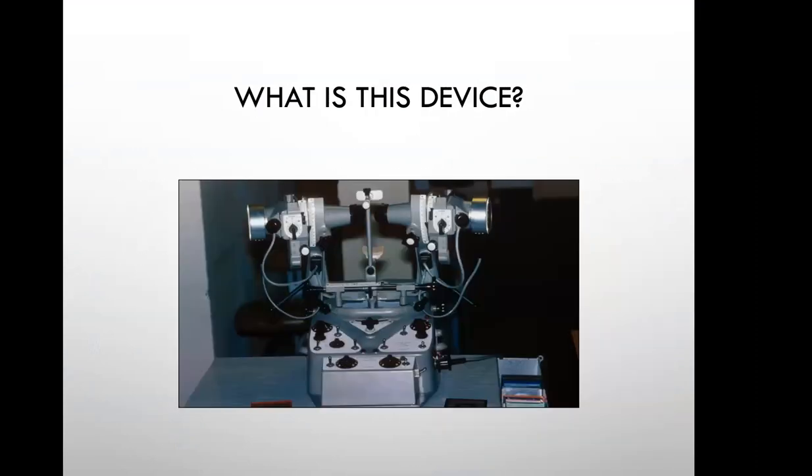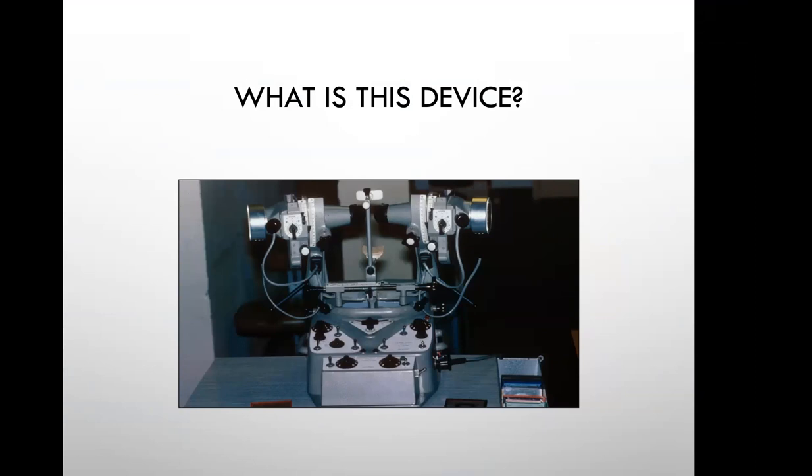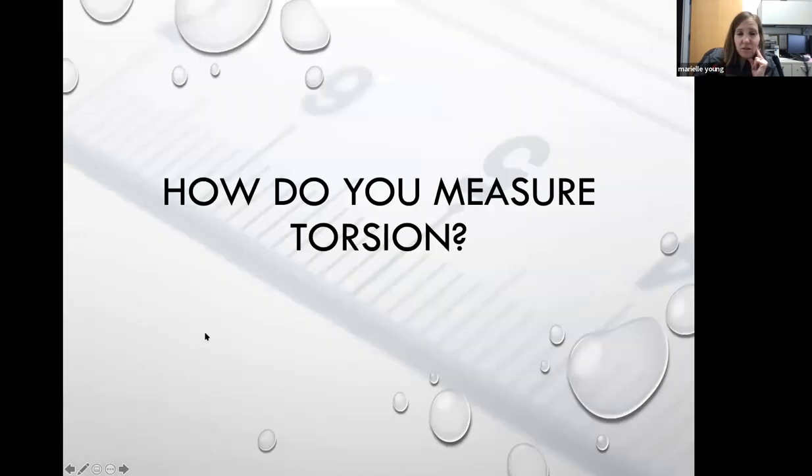They used to do these kinds of tests on the board. Anyone know what this is? Amblyoscope. Exactly. It can be really helpful to look at big cyclodeviations. So people with a lot of torsion, they can really dial it in and see if they can fuse stuff together to figure out exactly what their deviation is, subjectively. And it can be helpful in people with a lot of torsion who, no matter what kind of prism you put up, still can't fuse things because they've got so much torsion. They can also use it to try to increase your fusional amplitudes. Sometimes that can be a problem if you start unmasking suppression, though.